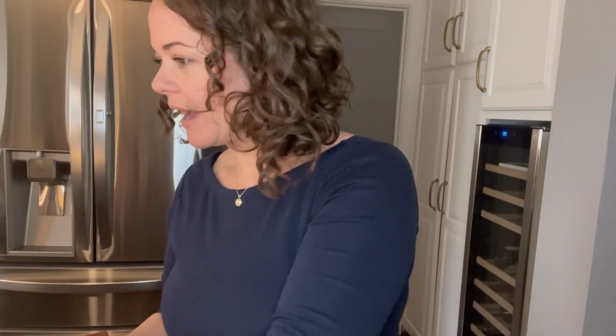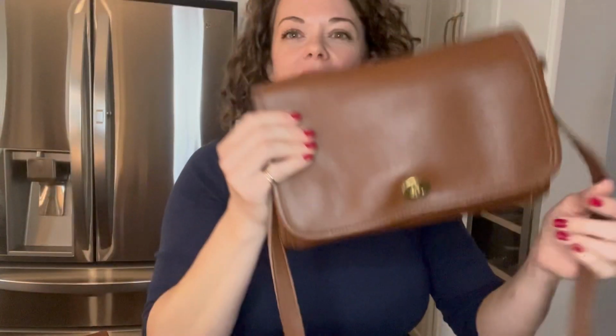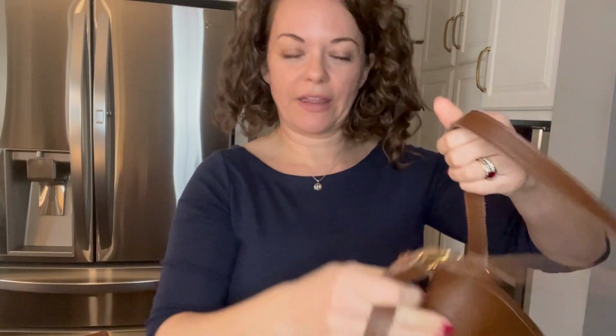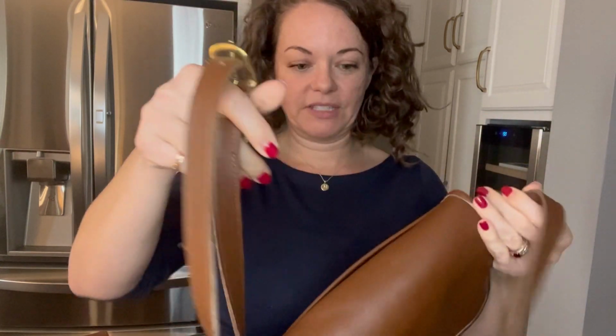So yeah, I think I do have an example here. Oh, this bag is so soft. It has been used though. This is not a new leather feel bag. It still has a really great feel though.